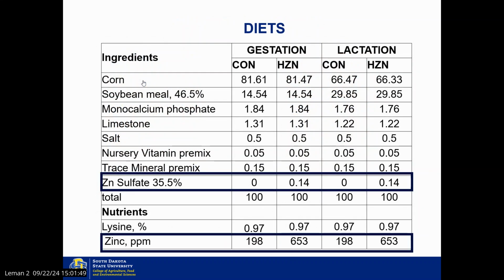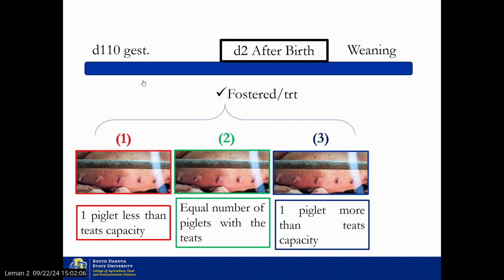The gestation and lactation diets were 2 diets. The control contained 198 ppm of zinc, and the high zinc concentration was 653 ppm of zinc. The source of zinc was zinc sulfate. An important point in this research is that on day 2 after birth, we fostered piglets into 3 different categories considering the number of teats. The first category was 1 piglet less than the teat capacity, the second was an equal number of piglets and teats, and the third was 1 piglet more than the teat capacity.